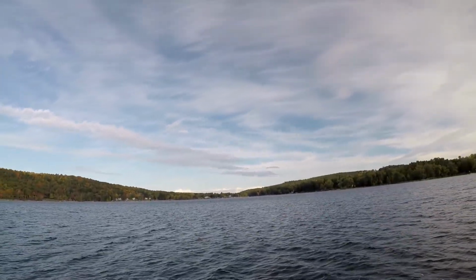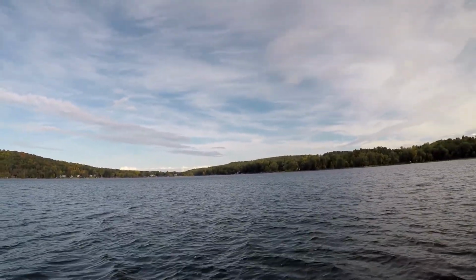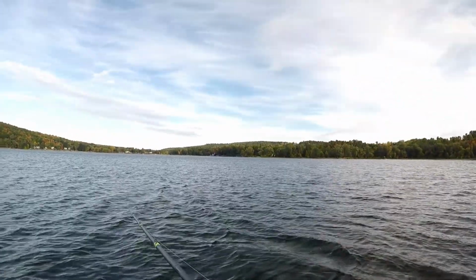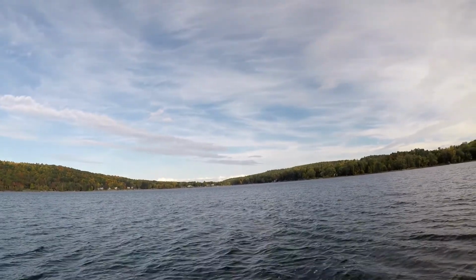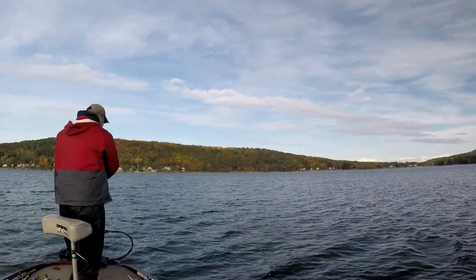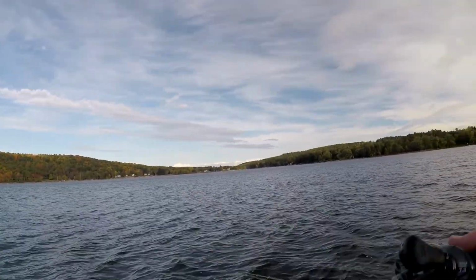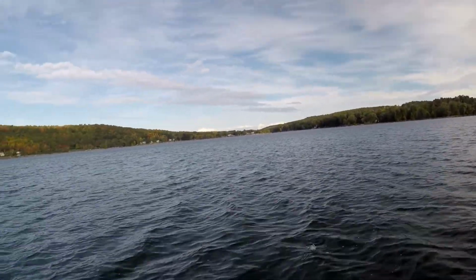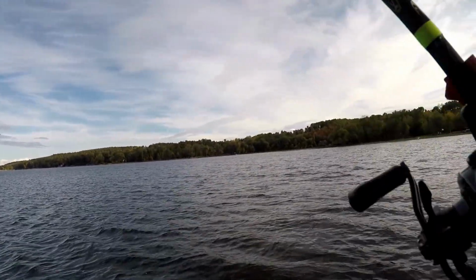There we go. Sometimes you just really have to reef on it to get the grass to break free on these jerkbaits. But at this point, a wake bait also might work just under the surface or something like that. Obviously, the Kitech worked for me to start. He got one on a jerkbait, a shallow diver. So all of that stuff is gonna work right now.